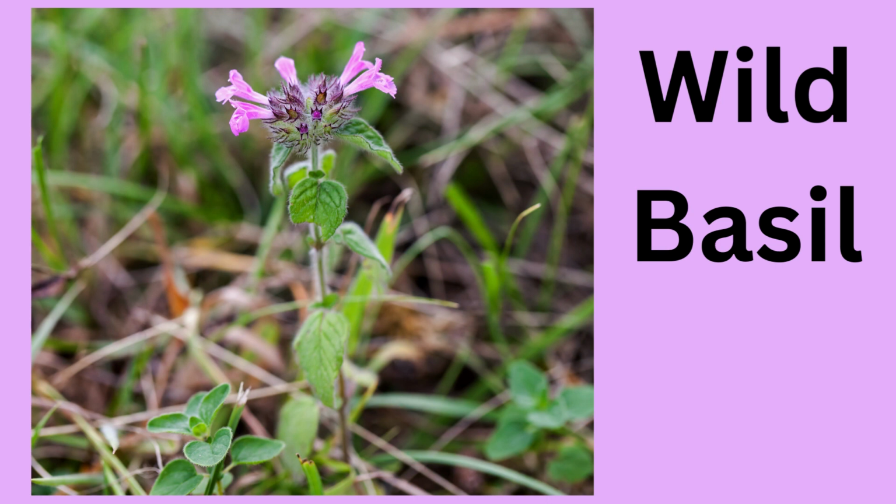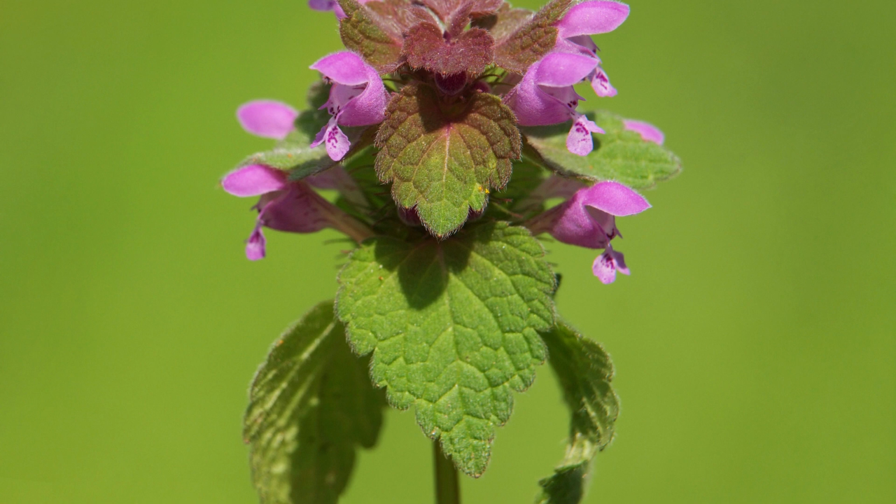There are so many plants in the mint family that are both wild and domesticated. Check out my video on growing and using basil. You can also look for wild mints, like this wild basil, which are common. Purple dead nettle is another common wild mint that is easy to find and native to Europe, Asia, and northern Africa. It is now widespread in North America. It is a wonderful medicinal herb and full of powerful antioxidants. As well as tea, it also makes a great pesto.